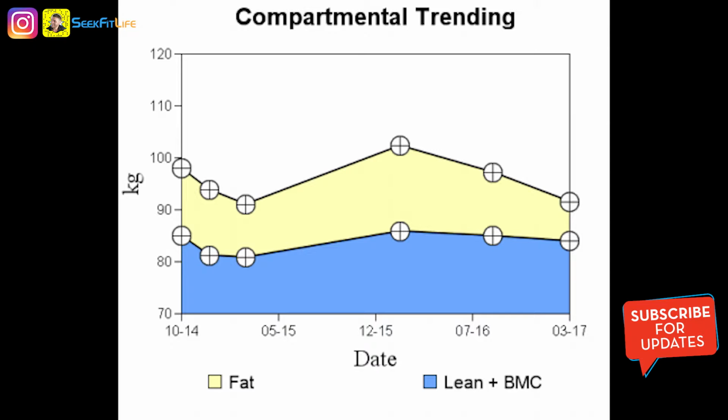So you can see that line trending downwards. And that's really what you're wanting to do when you're cutting. You really want to try and preserve as much muscle as you can while cutting as much fat as possible. And so the DEXA results show that I've lost a little bit of muscle, not too much, but I've lost a lot of that fat as well.